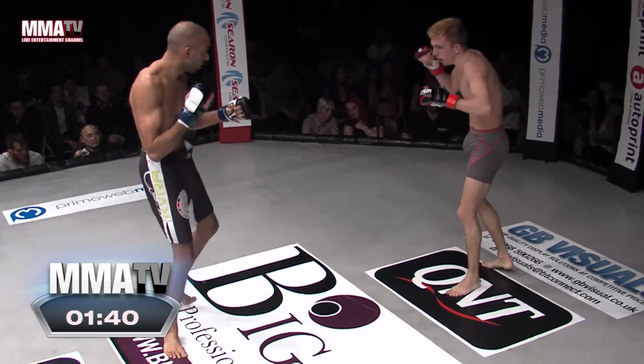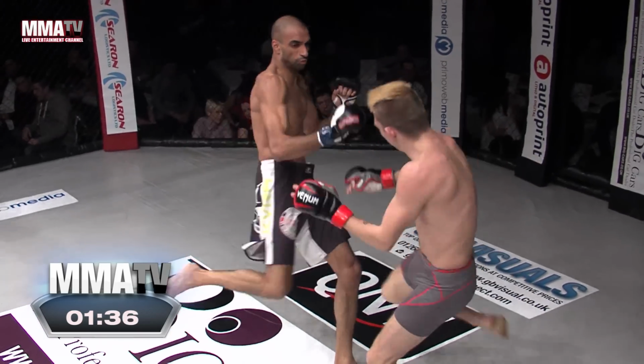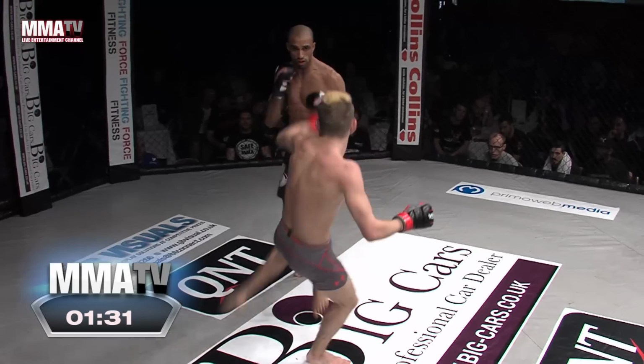And you can see he's perhaps got Khan wary now. Well, he's certainly the more active of the two fighters. Khan not throwing all that often, really trying to counter-strike a bit more here.